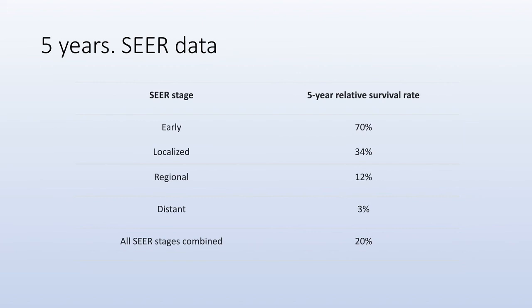Localized disease means disease that is resectable, still localized to the liver, with no major vascular invasion, and these patients will have 34% 5-year survival. And the regional, it means that the disease is locally relatively advanced, and only 12% of them will survive to 5 years with treatment. And people who've got distant metastases, their chances of 5-year survival are very small.